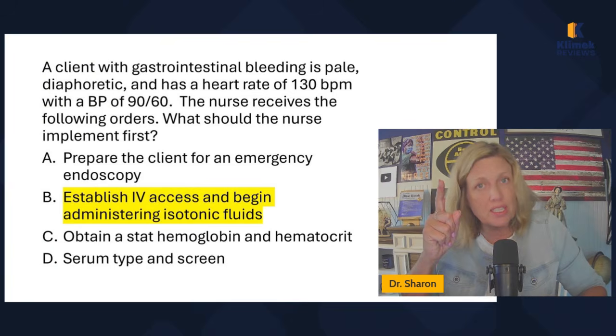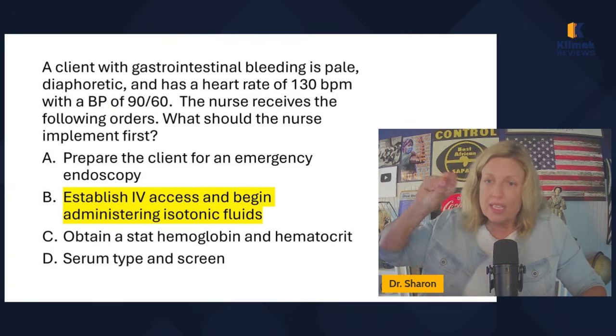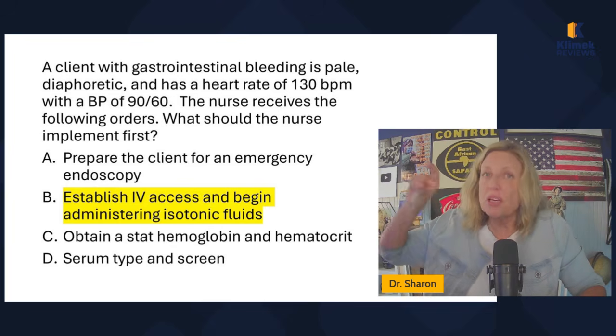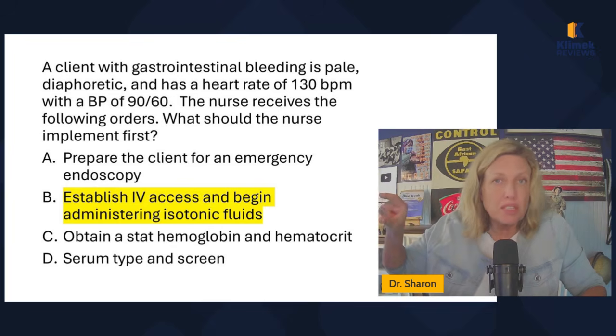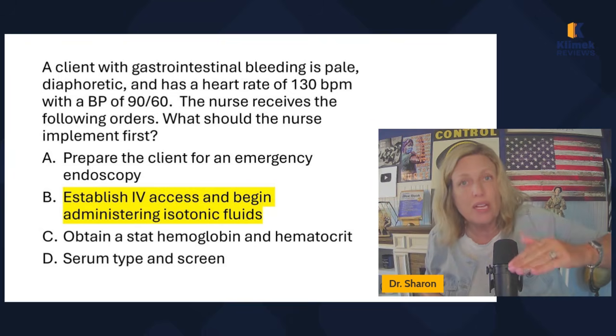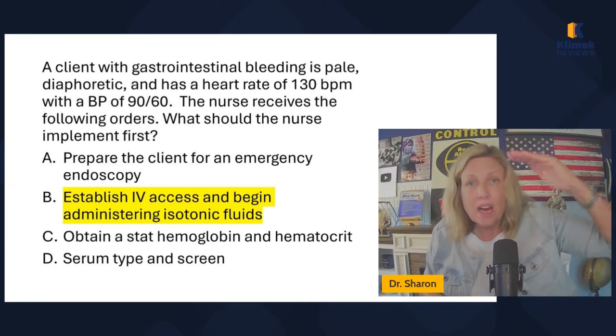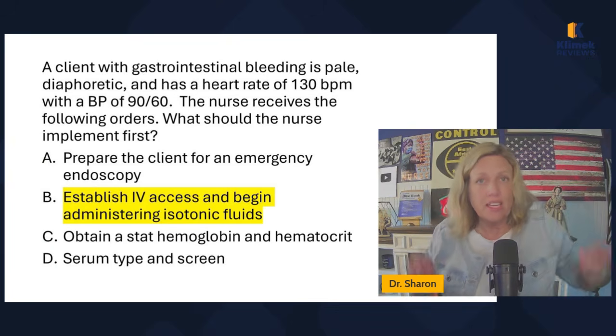And you're going to get questions like this. You're going to get questions where they give you the diagnosis in the question, followed by assessment findings. They could be objective findings. They could be subjective findings. And then they say, which order do you want to implement first? You always implement the order that addresses the objective physiological finding first.